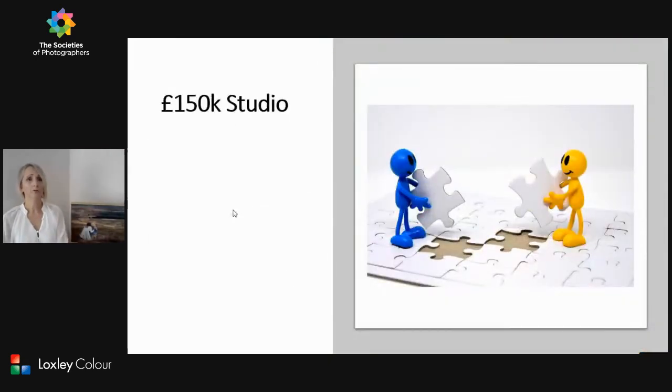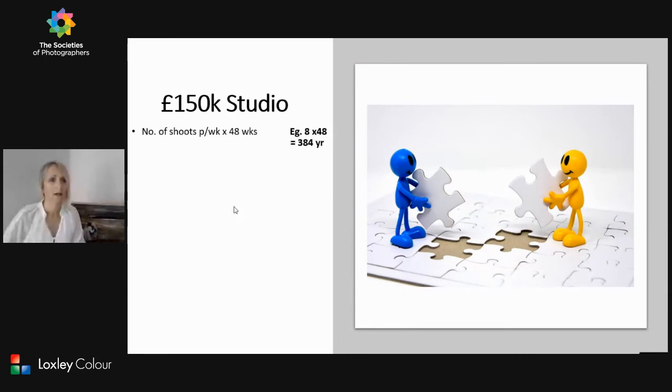So if you want to be a £150,000 studio, this is just plucked out of the air, the figure would be a nice jump. Why I went to 150 was because between 85,000, I think, and 150, it's the fixed rate VAT, so it's not as high as what you would think. It's quite a nice bracket to be in. So number of shoots a week times 48 weeks, again with 4 weeks off, as you would be if you were in a normal job. For example, 8 times 48 is 384 shoots a year.